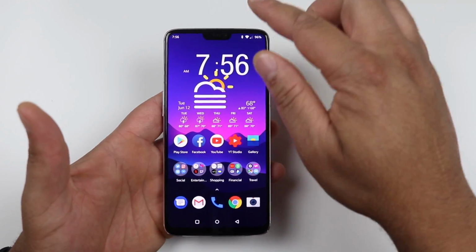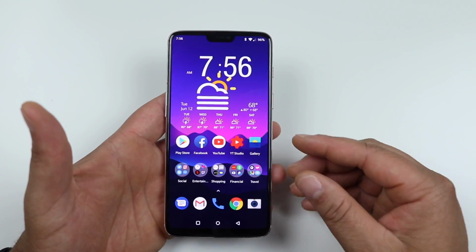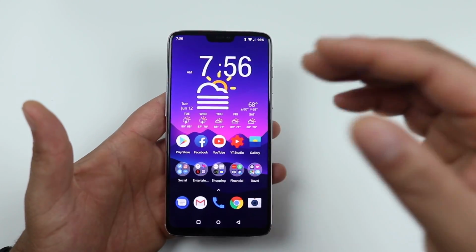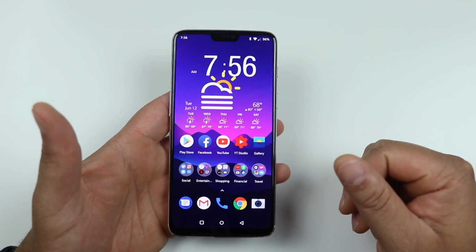I feel like it's not too warm, it's not too cool, and it gets plenty bright for me when I'm outside in full sun. It gets plenty bright for me. So OnePlus did an excellent job when it comes to the screen quality of the OnePlus 6.